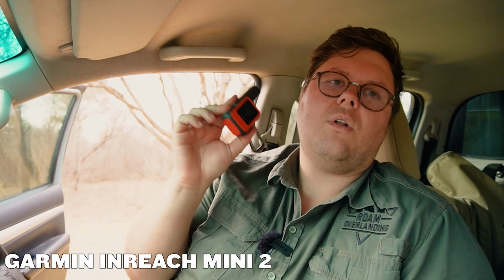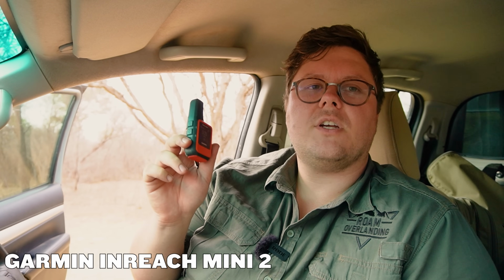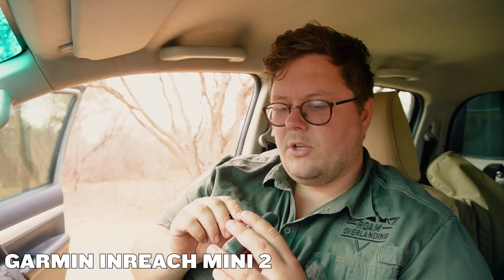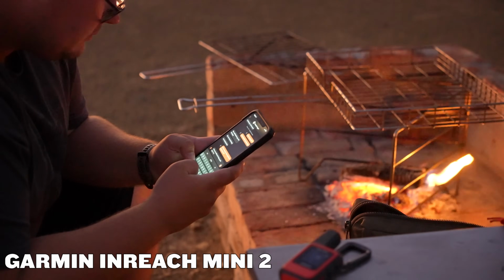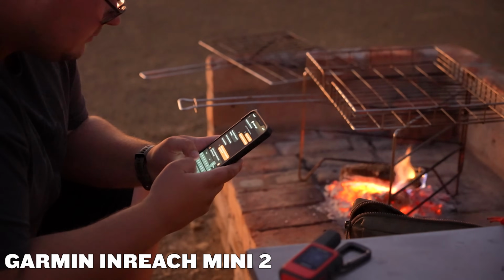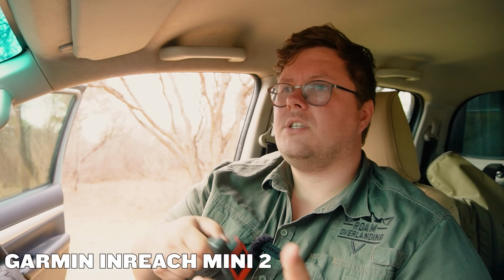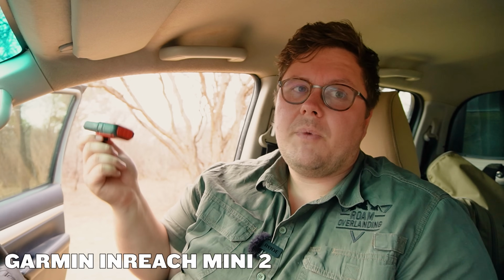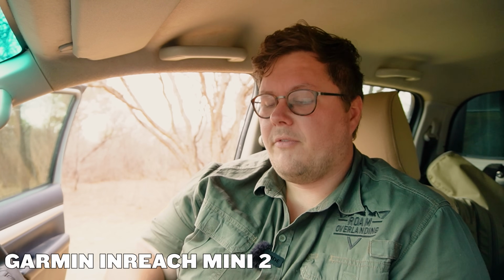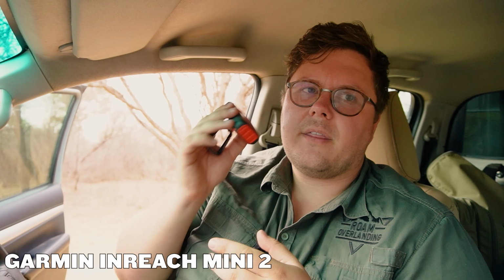This is what I do all of my main messaging and stuff on, because the InReach Mini 2 actually comes with the Messenger app, and you can basically connect up your phone and send messages through here on your phone just like normal texting. I've got the unlimited plan for Garmin InReach, so that means I can just message from here as much as I want, and I can keep in touch with basically everybody back at home if I need to. I will also pull weather updates and stuff like that from this.